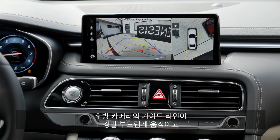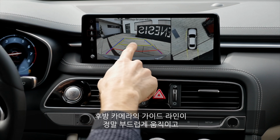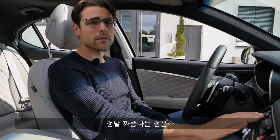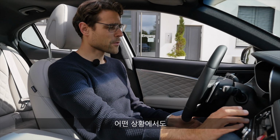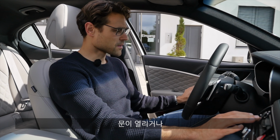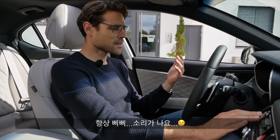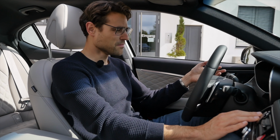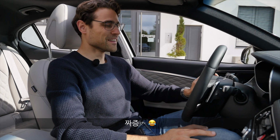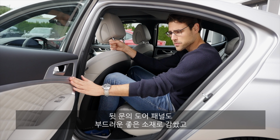And the rear view camera here, the lens adapts accordingly, and very smooth, how you can see the FPS rate, and also great resolution. Yeah, and by the way, one thing that is really annoying me, no matter what you do, ignition on, off, doors open, bing, bing, always something is beeping. That's really annoying. Soft touch also for the rear doors here, that's very good as for the build quality.